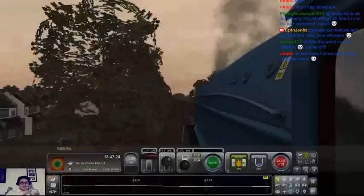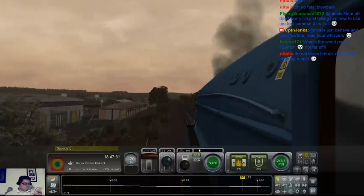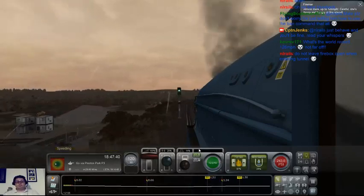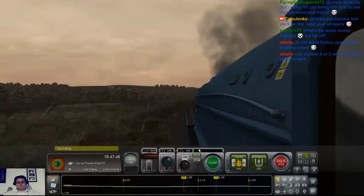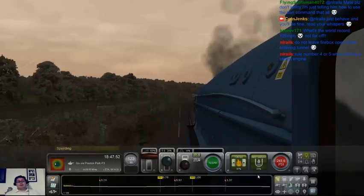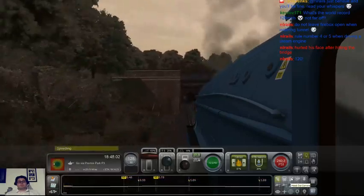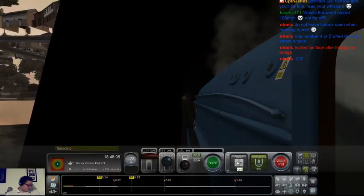Where are we? 119. We need some water in the boiler. Yeah, I wasn't watching N Rails. I was talking to you. Almost there. You also are supposed to open the blower as you go through the tunnels as well. Especially at this speed. Wow, I didn't see that one coming.